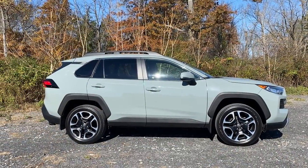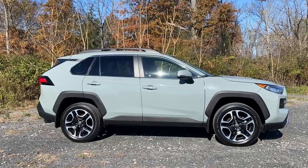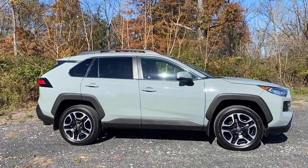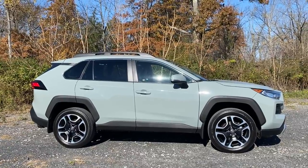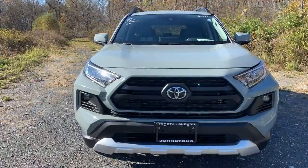This car has the simple engineering that Toyota's been known for many years, the reliability, the durability, and the heritage of off-roading all mixed into one package. So today we're gonna break down the car from the outside and work our way in.